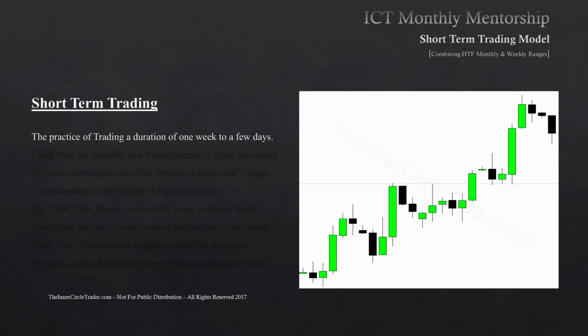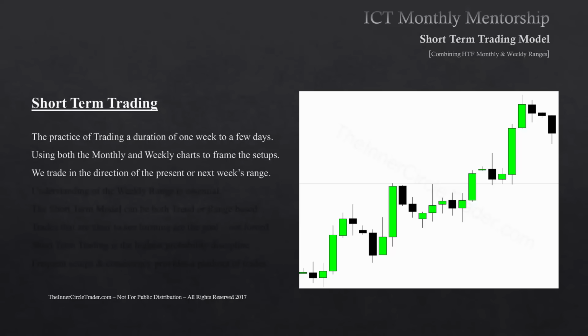All right, so what is short-term trading? It's the practice of trading a duration of 1 week or a few days. We use both the monthly and weekly charts to frame the setups. We trade in the direction of the present or next week's probable range.